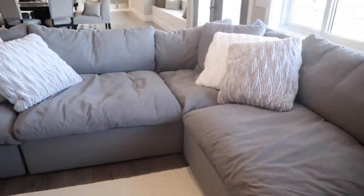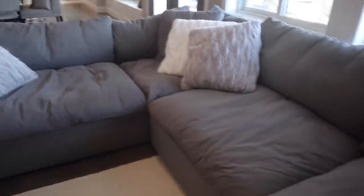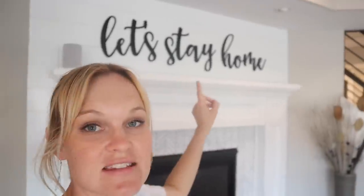And we got this from Down East. And I would say that by far, it is the most comfortable couch I have ever owned. I got this nifty light at RC Willie. And I ordered this Let's Stay Home sign from the same place that I got Blake's wooden name that's in her bedroom. And that was, I believe, on Etsy.